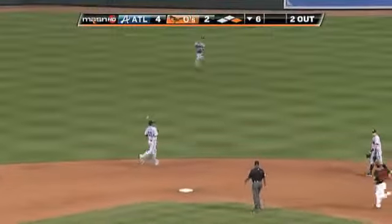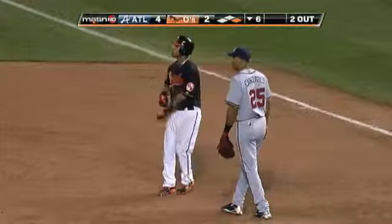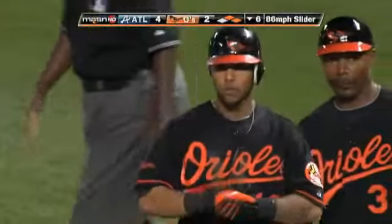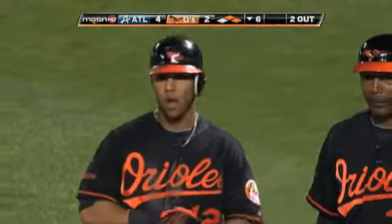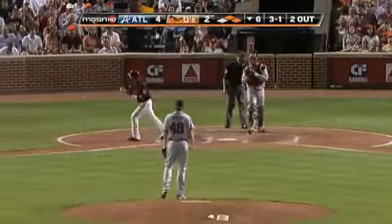And Dino up the middle. He's got a base hit. Scott will stop at second. McLeod will get it in. And the Orioles have runners on at first and second base. And Dino's first hit of the night to go out on the field. 3-1 delivery, and the bases are loaded.